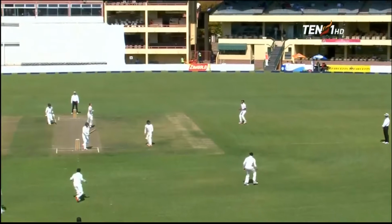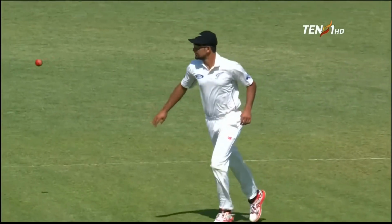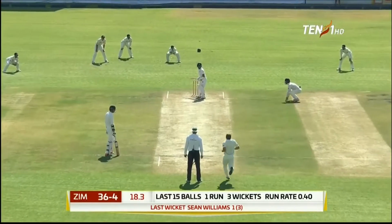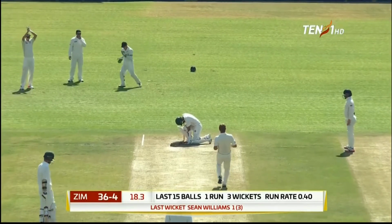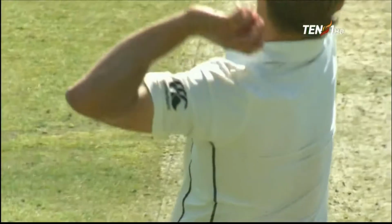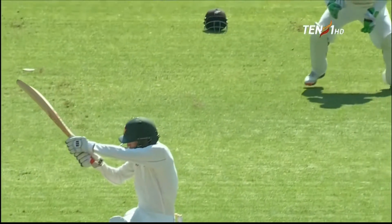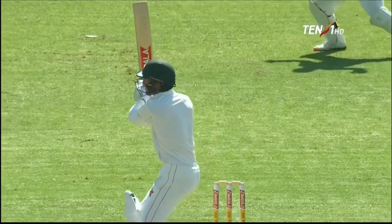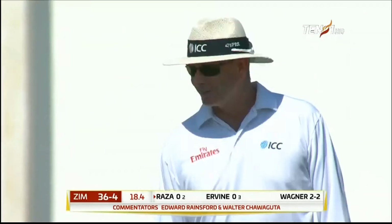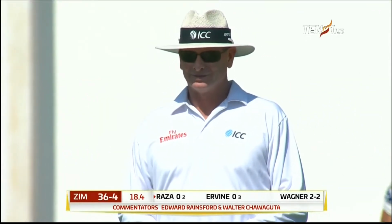And there was contention about whether it has come off the bat, then onto the helmet. The umpire just confirming that it's out. That onto helmet is dead ball, yeah? Bat, helmet, dead. No. Just have a closer look at this. No bat at all. It looks as if it comes straight off the helmet. So Sean Williams will be very disappointed about that, and it's left Zimbabwe going on to 36 for 4 into the 19th over.